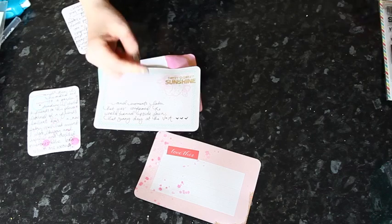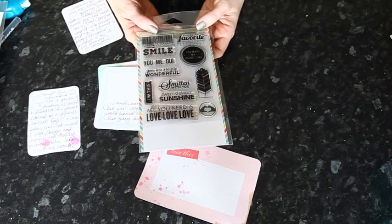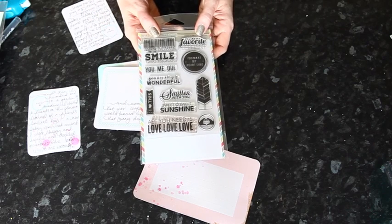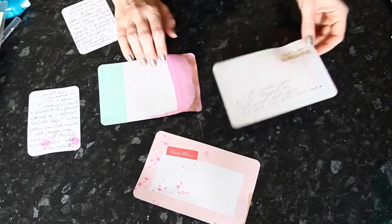And I've got the little bit of gold down here to match this one, and then on this one I used a word stamp, and it's from that same set that I used way back when I was doing the wedding album for my sister-in-law, but it has some really nice sayings for things other than weddings too, so I used that sunshine stamp there.